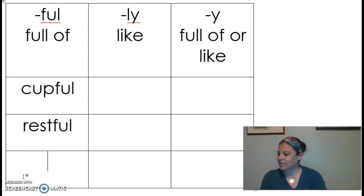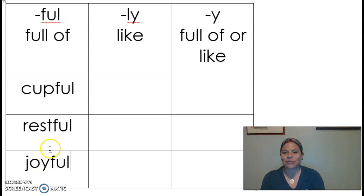The third one for this suffix that we're going to practice is the word joyful. If you're feeling joyful, you're full of joy. So the base word is joy, oi, and you learned that oi sounds with the boy sound spelling card. So our base word joy with the suffix full, joyful. There you go, pretty straightforward. The second suffix that we're going to work on is this suffix ly. So the first example is the word slowly.